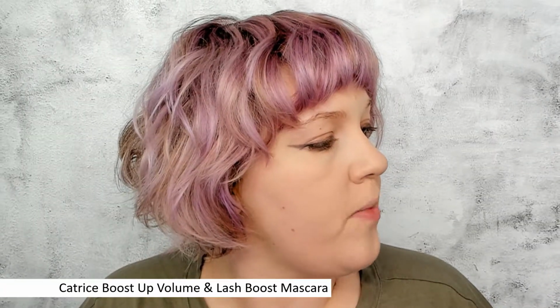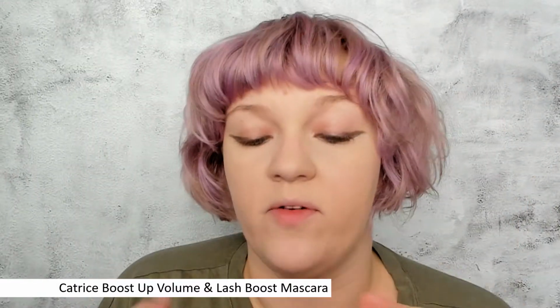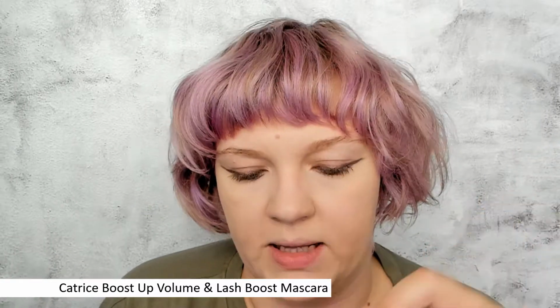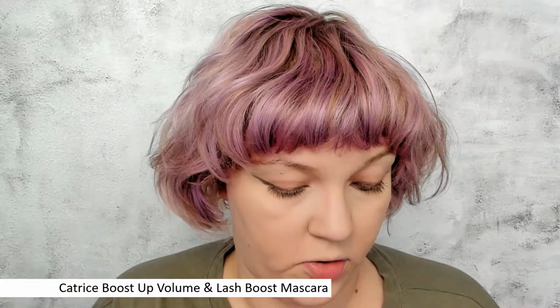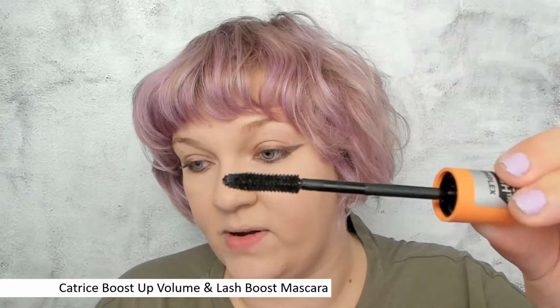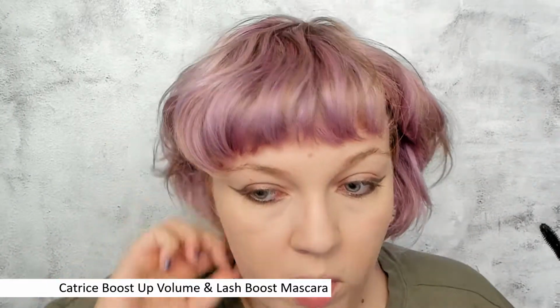And now I have the new CATRICE Boost Up Volume and Lash Boost Mascara. This is supposed to help your lashes grow, if I understood correctly. And it also has some kind of lash complex, which I think is like a serum-like thing that's supposed to help your lashes grow. I don't know, man. And I do have it in the shade Extra Black, I believe. So it should be a very black mascara. I quite like the brush. It is plastic, but the bristles are very small. So maybe it's actually going to work well.